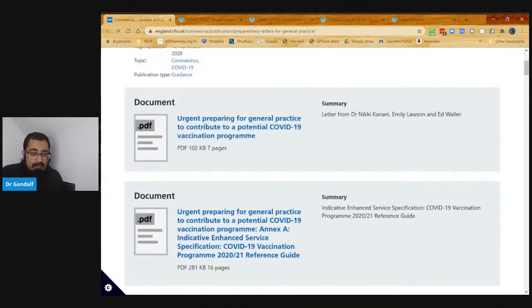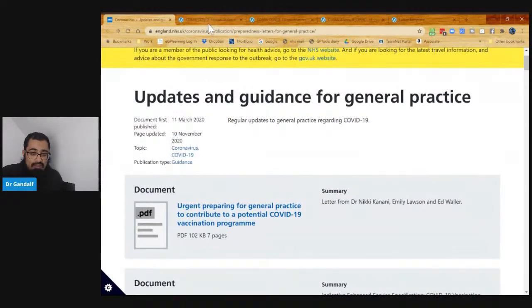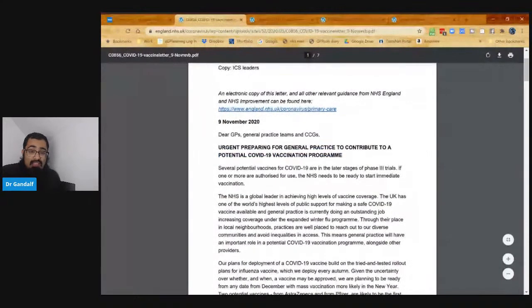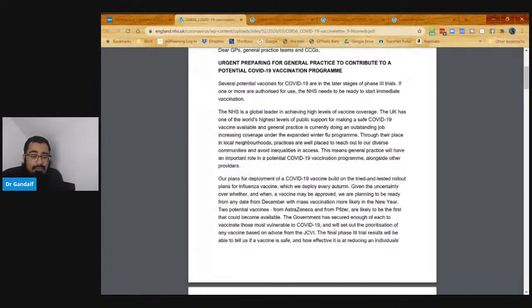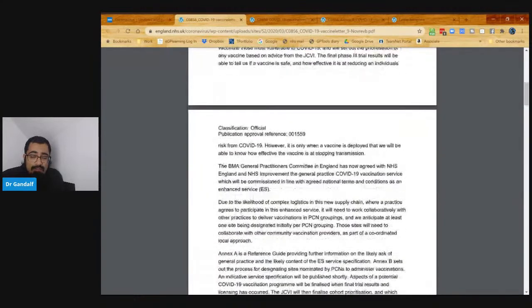In terms of the first letter itself, if we have a little look at that, it's just a letter that opens up here, and this lists the main headline points. So if there's one part that you're going to have a look at, this is the key one. It lists most of the key factors that you need to be aware of. It talks about building on the existing vaccination programs in general practice, obviously our flu campaign that we've currently been doing, that this has been approved by the GPC, and that if you want more details, look at Annex A, which focuses on the actual specifications, and it lists what Annex B does in terms of the site specifications.